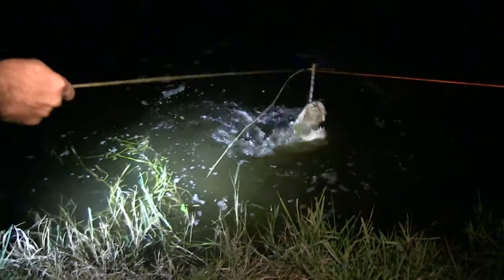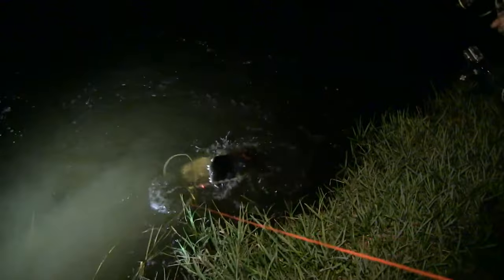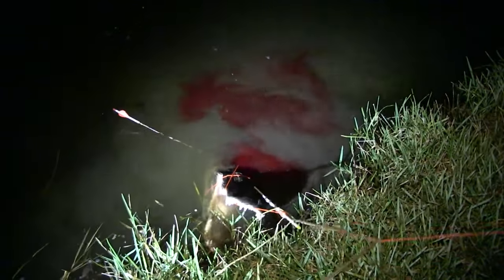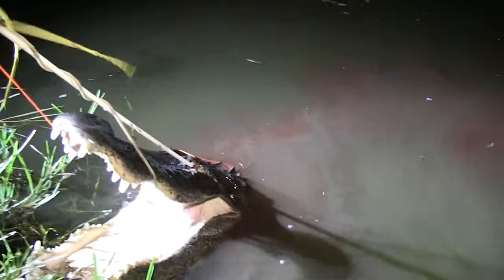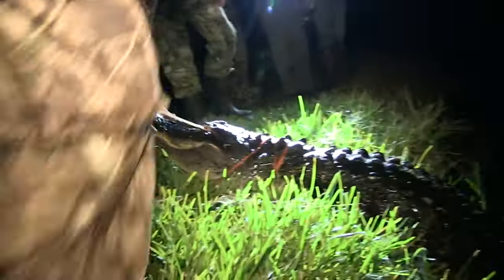Let me run down and get that hook. Oh, you, Jimmy! Oh, got him! We got him! You shot him right in the neck. I timed that real perfectly. That's why you said hold it. Before you hit him with your big eye. You got a knife? There.